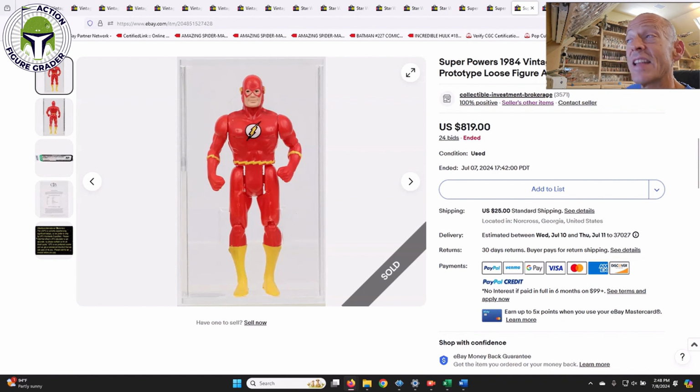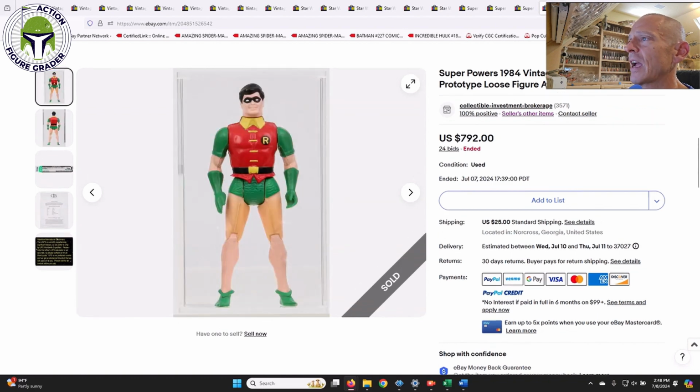The Flash was an AFA 85. I'm not surprised that the first shot prototype for Flash was such a high grade, because Flash was one that was also a mail away, and you can get this figure 85 grade today for nothing, for like 15 bucks. It's very, very easy to find the Flash. I don't know why. They just produced this figure in mass and made it a mail away also. So $819 on that first shot prototype.